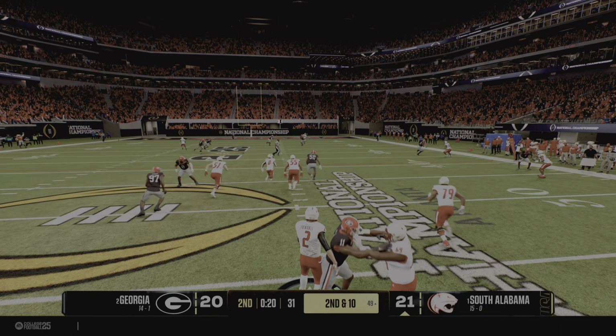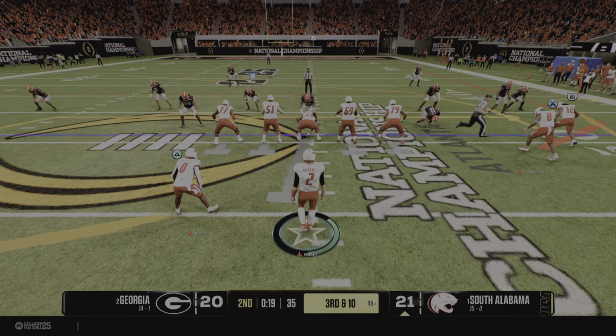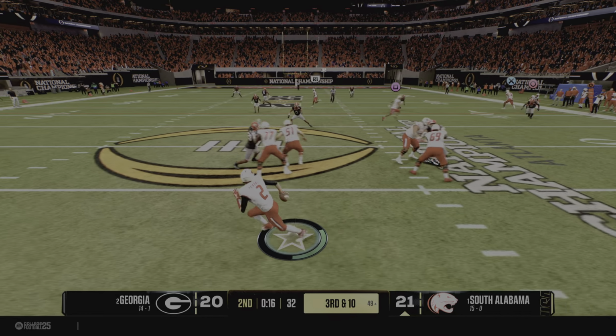Looking to make a play deep downfield. Trying to go very deep there. Good effort. And now it's third down. Not going to be easy here. Backed up, a long way to go for a first down. And he'll drop back here on third down.